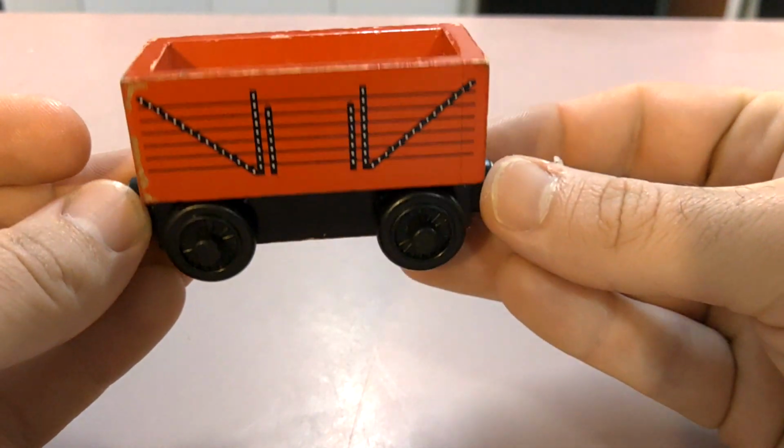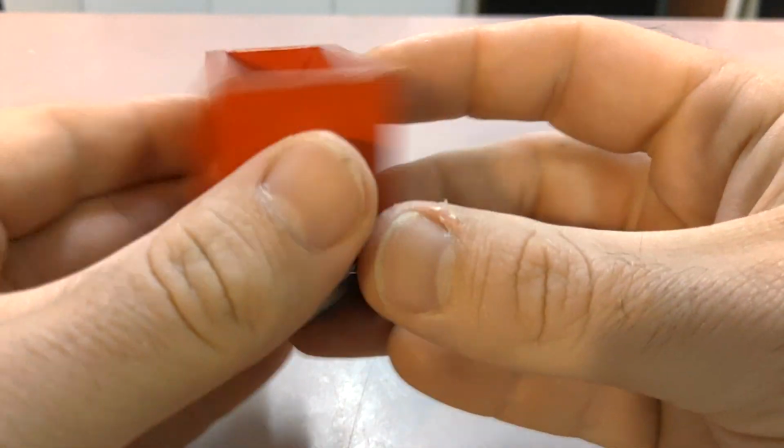Alright, so initially I missed this one off my first list. I've actually found another one of these recently in the US. It's a much better and more complete version. This one is missing a little piece out of it. A lot of people won't recognise this. That is the Pergo Cold Car.